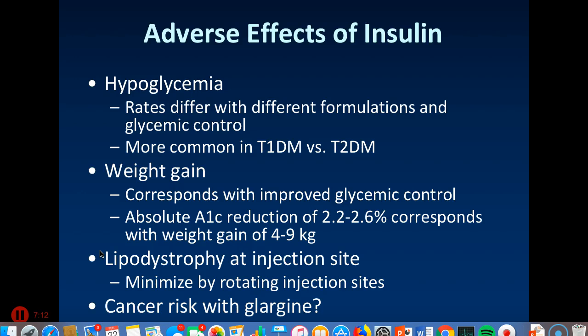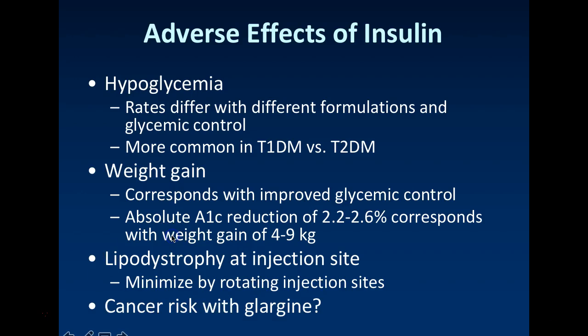While much less common today, lipodystrophy at the injection site can still occur. Lipohypertrophy is really caused by having patients inject into that same injection site, and basically fat accumulates at that injection site and absorbs at the site, being very variable. So telling patients to minimize this by rotating injection sites really prevents these problems from developing. And then if lipodystrophy is confirmed and detected, that injection area should be avoided.